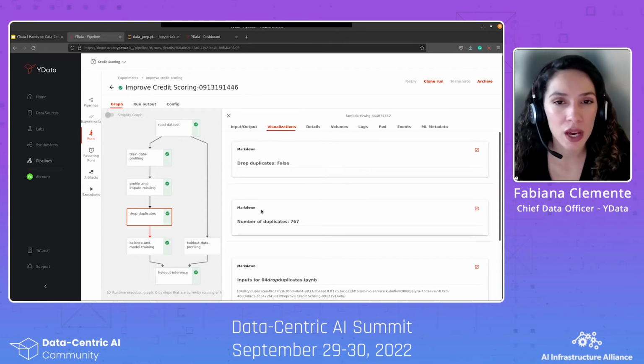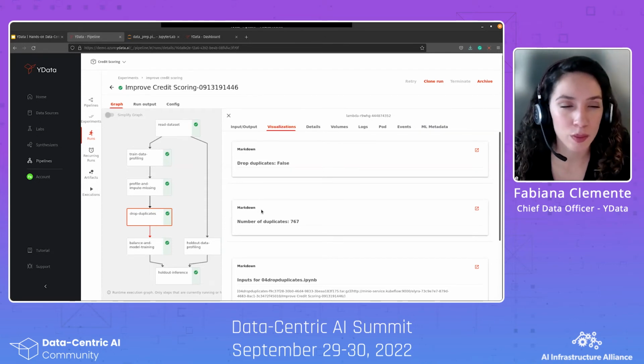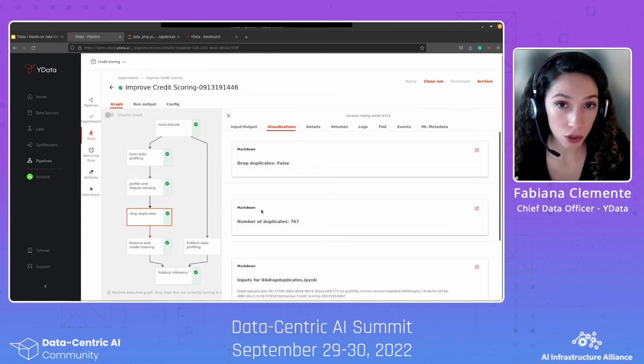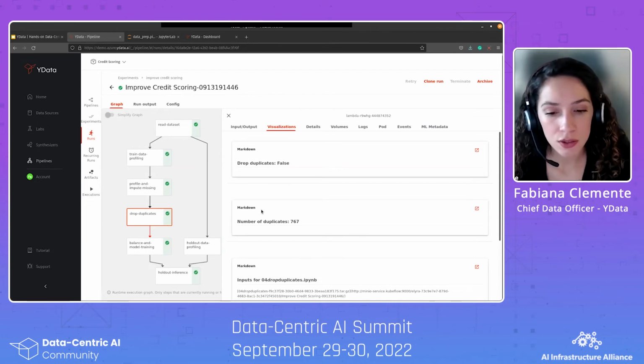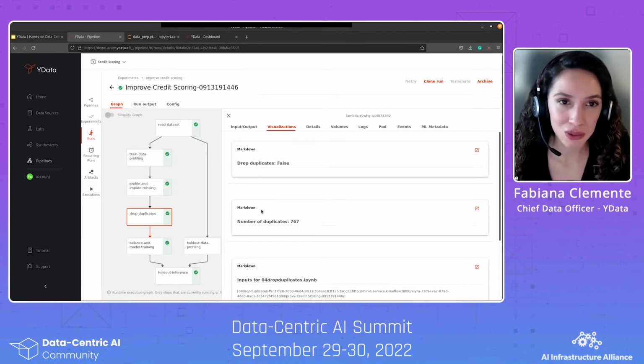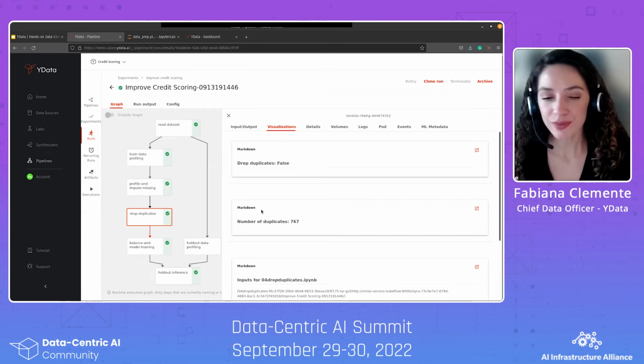In this case, we have decided in all the runs I've been showing you not to drop the duplicates, but that's something you should take into consideration. Depending on the size of your data and also the amount of duplicates you might have, it would be interesting for you also to explore the impact of keeping or not keeping those duplicate records.